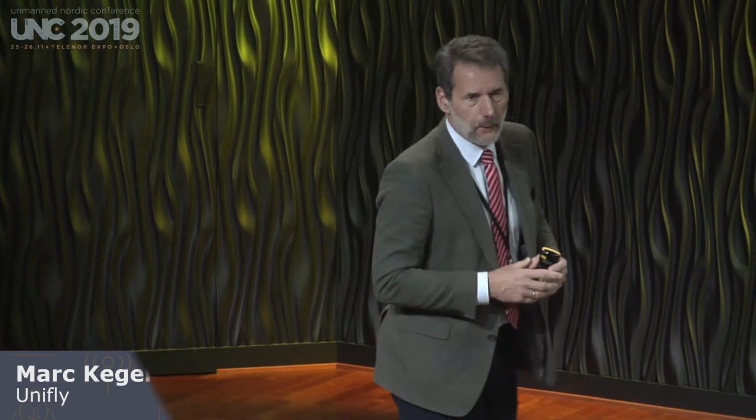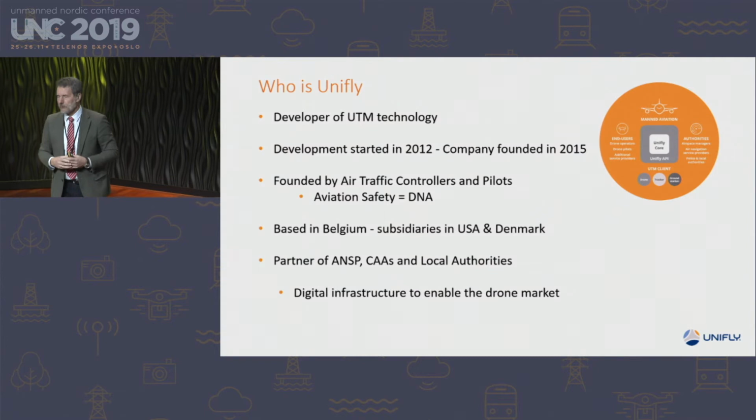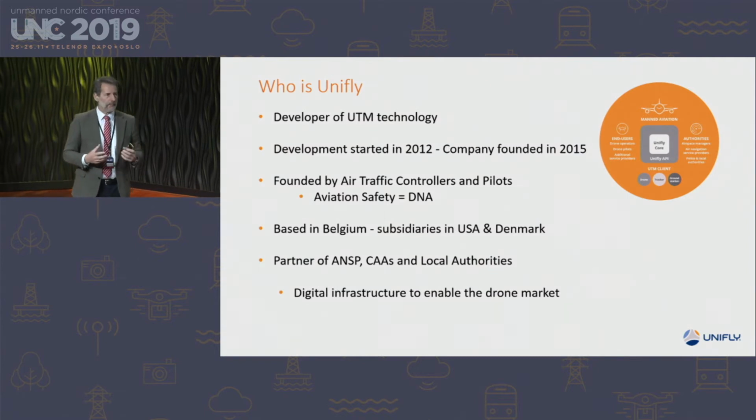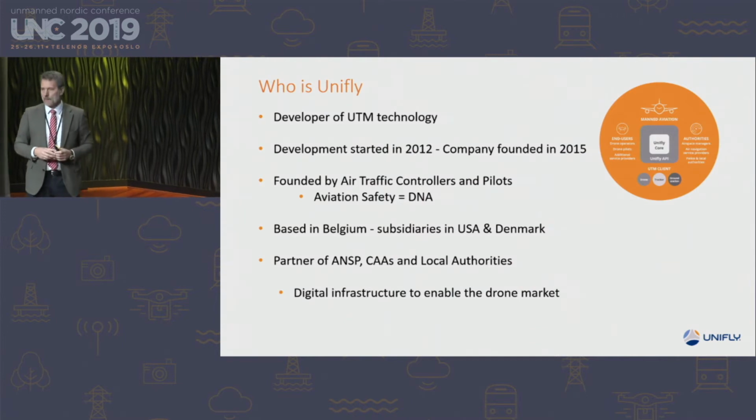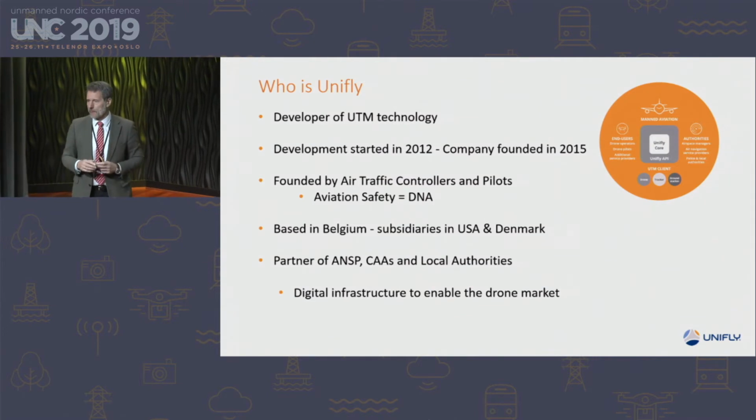I'll start with mentioning a few things about Unifly because a lot of people probably don't know yet what Unifly is. Well, we are a developer of UTM technology. We've heard a lot about UTM. Well, we are the company that develops the technology to make UTM a reality. We started to develop our prototype in 2012 already. So we've been at it for about 7 years now.